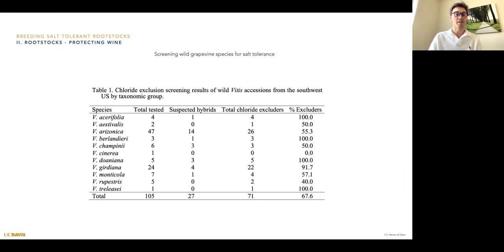Here's one of the earliest tests that his lab did on a number of these wild species. We can see that about a dozen of the species were tested, including 105 separate plants or sessions from our collection. About a quarter of them were suspected hybrids. Here's the key, a little over half of them were excluders.